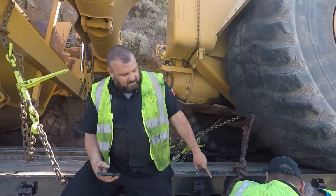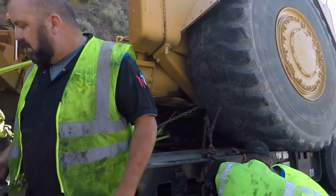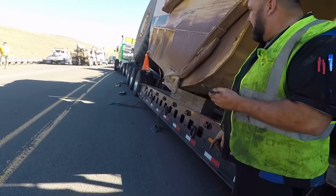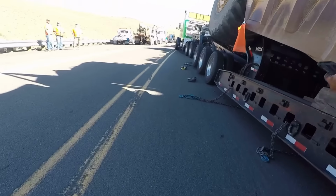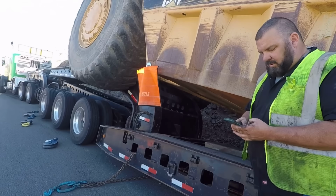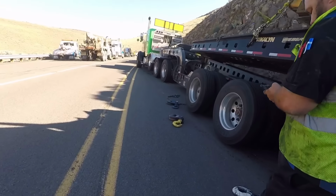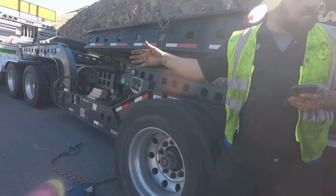Ready. So we're gonna have 11,500 here. Okay. And here we're gonna have 24,000 with Sarge. Okay. And this will be 15. And here we're gonna have 25,000 with 15. Okay. And then here, we're gonna have 48,000 with the rotator.